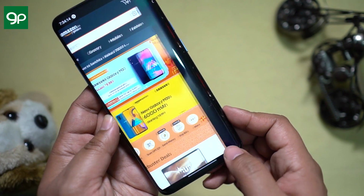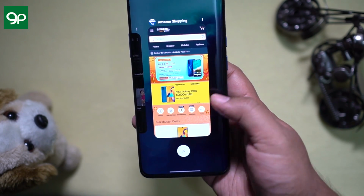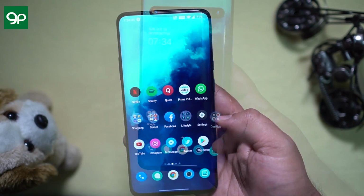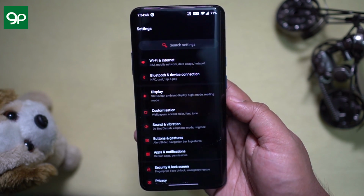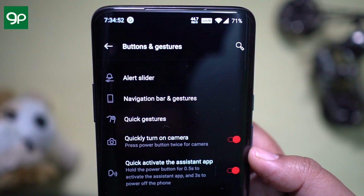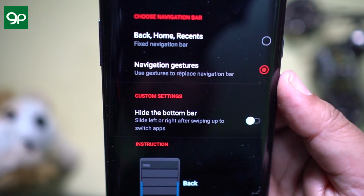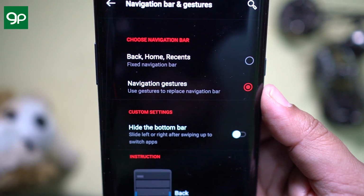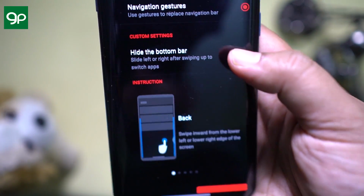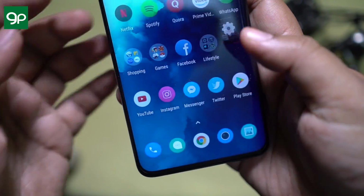How cool is that? Now to access all the recent apps, just swipe up and hold. There you go. Now the thing is, you can also hide the navigation bar on the screen. Go to the buttons and gesture settings, then navigation bar and gestures. Firstly, switch to the navigation gestures for this awesome new feature, and then you have the option to hide the bottom bar. So there you go, it's gone. The whole screen is now accessible.